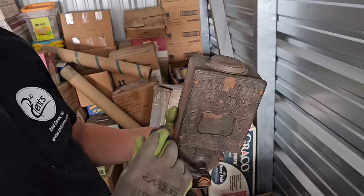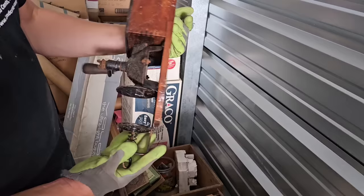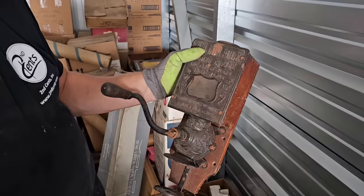How many coffee grinders have you seen? A lot, right? I've seen a few. I know you have. I've seen you sell some. Columbus, Ohio. Might have to keep that one, Jeff. Yeah, that's a wall hanger for sure. That's just beautiful. And it's complete. The glass isn't broken.